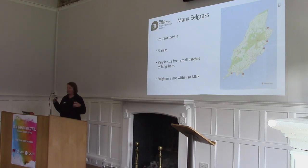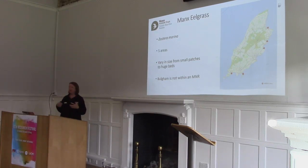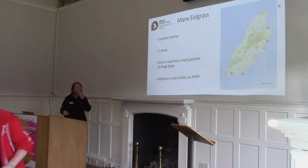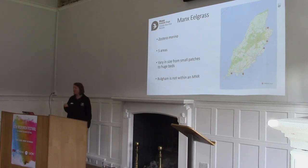What's interesting about them is that they're all very different in the sense that the exposure is slightly different, and the substrate, the seabed that they settle on, is different. Ramsey's very sandy, whereas Fort Island Gully is much more gravelly and mixed sediments. Some have really discrete areas with very defined boundaries, and some of the other ones just get really patchy. I find that quite interesting. They're all within the MNRs except for Bournemouth Bay, unfortunately. So that's something that we need to take into consideration for future protection going forwards.